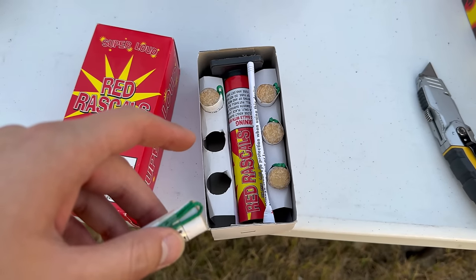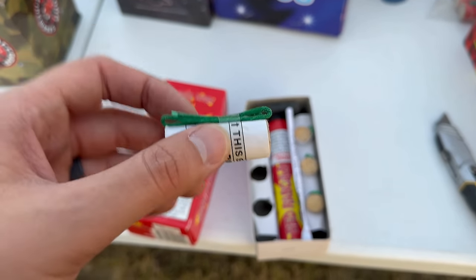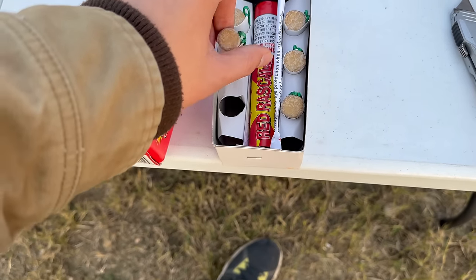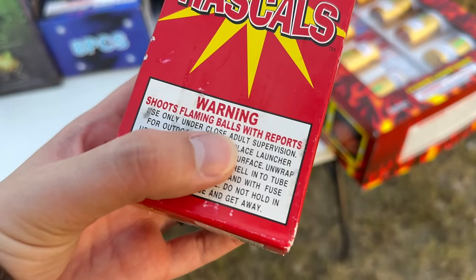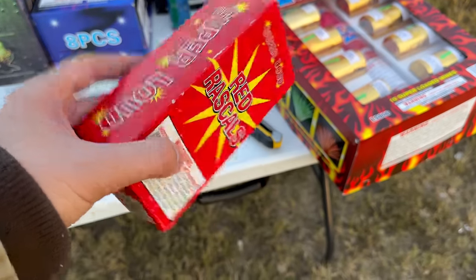So I think maybe they either did this on purpose or to try to sell more, as kind of like a scam. But we've all probably heard of the boombox shells. And if you're expecting these to do anything like that, you would be dead wrong. And you'll be ripped off at the price tag of $7 for this tiny little kit of canister shells. They're just really not that good. And as you can see, it says shoots flaming balls with reports. But I can assure you once again, there are no reports in this kit at all.